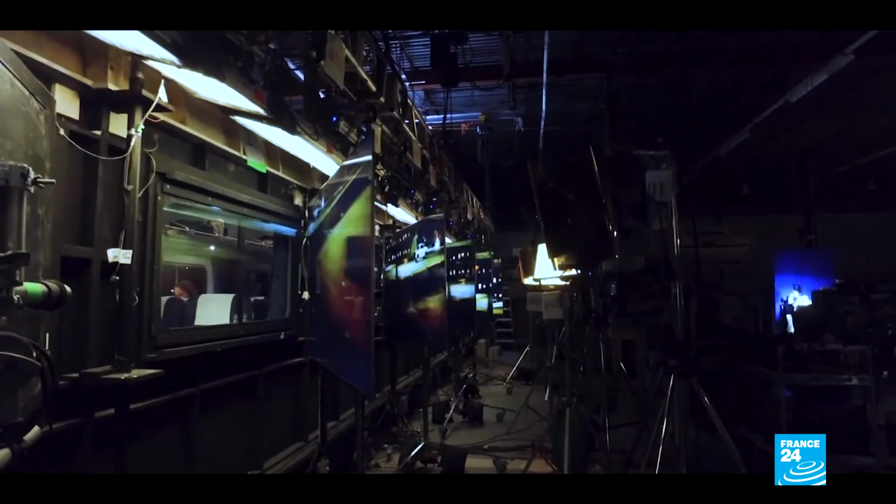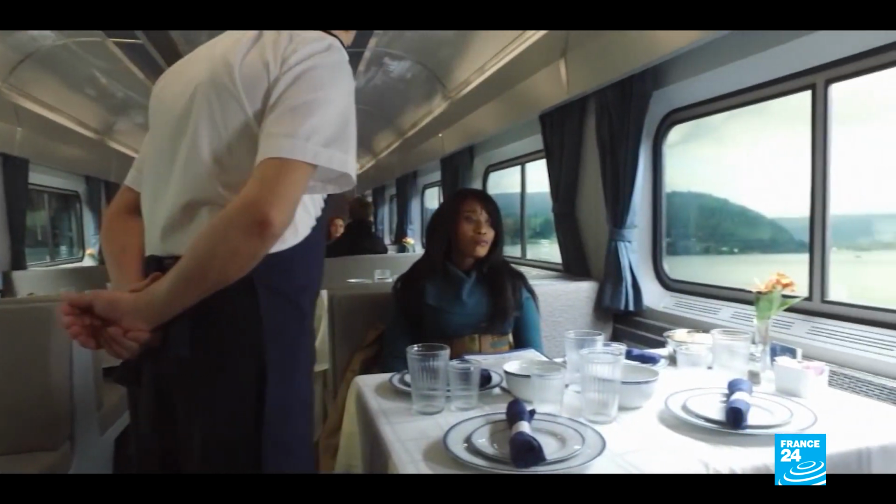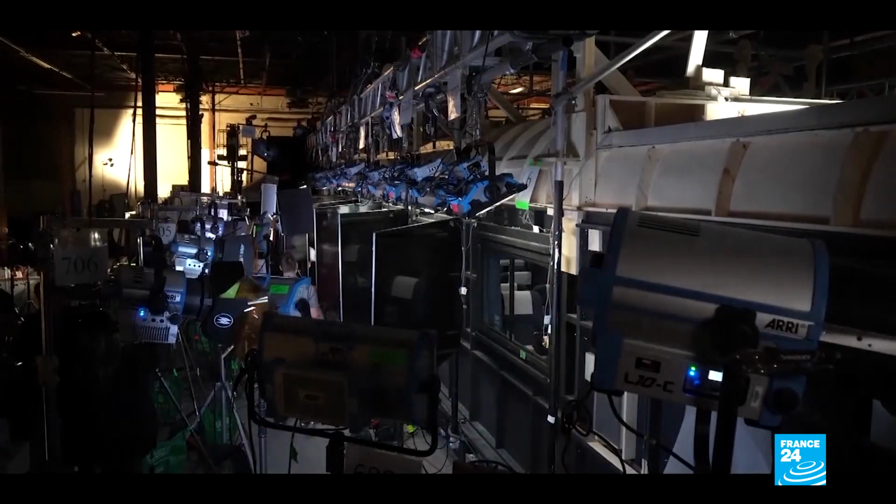You could now create a three-dimensional background that looks photoreal, except you can move the camera, you could change the lighting, you could make it look like you're on a huge stage. My name is Stu Mercer. Virtual production is a particularly different experience for actors, though. Unlike a traditional green screen, they can see and interact with the background.